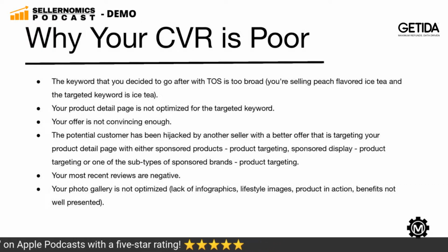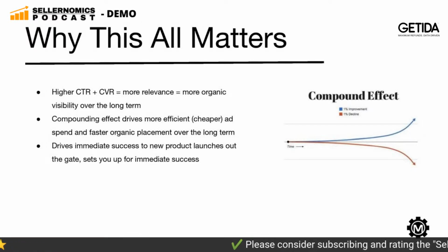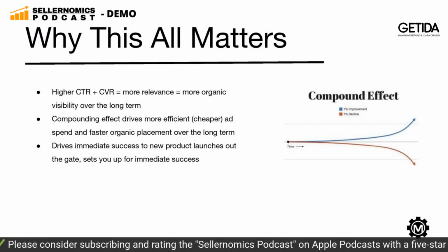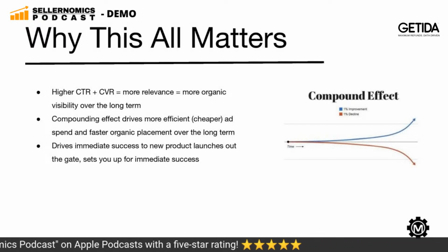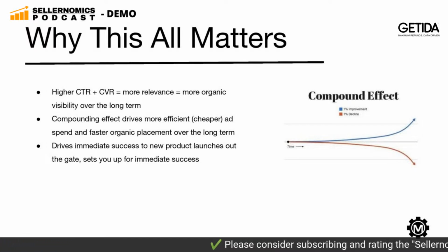So these are some of the many different examples of why your conversion rate might be poor. Now, if we tie this all together, the question is, why does this all matter? Why am I digging into this? Well, at the end of the day, Amazon is such an efficient marketplace now. As I alluded to earlier, all the tools, tips, and tricks that worked before aren't working now because Amazon's fixed all those issues. So now it's so efficient that Amazon is prioritizing metrics that surface the best products that customers love and that are relevant to those searches.